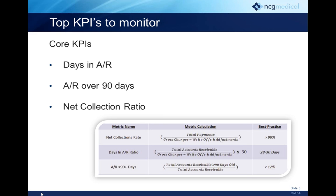Number 1 being the days in accounts receivable. 2 is a breakdown of the accounts receivable by payer. And 3rd is a KPI of your net collection ratio. Based on the results of these first 3 core KPIs, you should be able to get an idea of where the practice's current financial health is. It will allow you to compare your results to the benchmarks and determine if you will need to dig a bit deeper and determine where potential issues or concerns are coming from. This will then involve breakdown KPIs that drill down into the data and assist with identifying where the issues and trends are coming from.